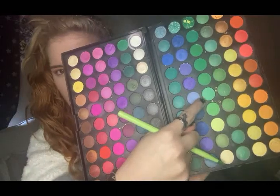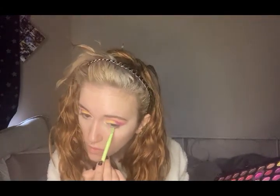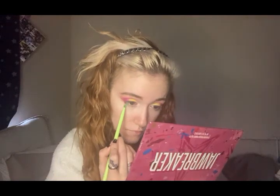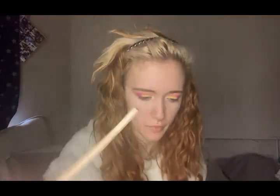I'm not 100% sure. I'm feeling this one because it's not too vibrant. It's also kind of pastel-y. So we'll go in with this one. I'm going to actually use a different brush to apply that.